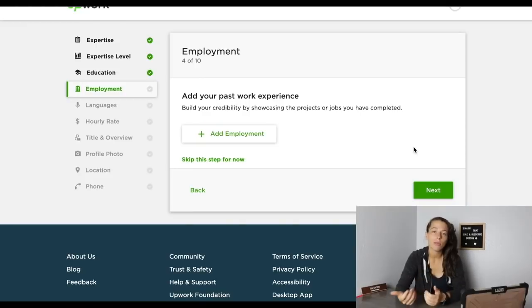Next you'll want to put your employment history. And so this is tricky because you don't want to put just any employment history that you have. You want to put employment history that aligns with the application and the profile that you're creating. Because if you are, for example, applying for jobs around social media marketing, you don't need to let Upwork know that you delivered pizzas your senior year of high school. So you want to choose things that align with your profile.